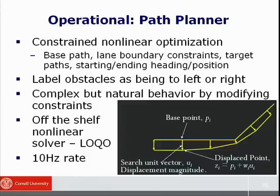It starts out with some base path that comes from the map, some set of constraints that come from things like sensed lane boundaries or lane boundaries from the map itself, some set of target paths about where we're trying to get to, starting and heading positions, things about obstacles. And then it tries to interpolate a smooth path through there just by setting up a big nonlinear optimization problem.